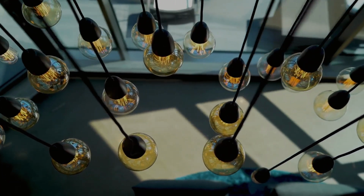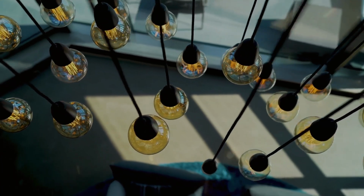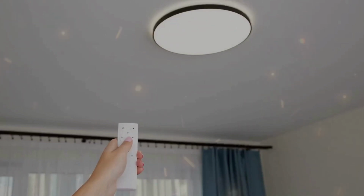The magic of hidden illumination. So what makes recessed lighting so special? It's not just about the light itself, but how it transforms the space around it. Recessed lighting, often referred to as can lighting or downlighting, is a type of light fixture that is installed into a hollow opening in the ceiling.